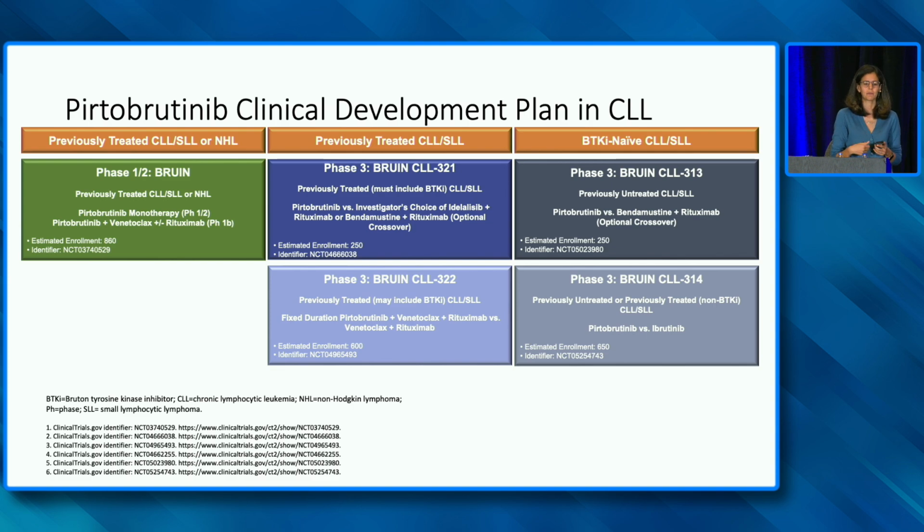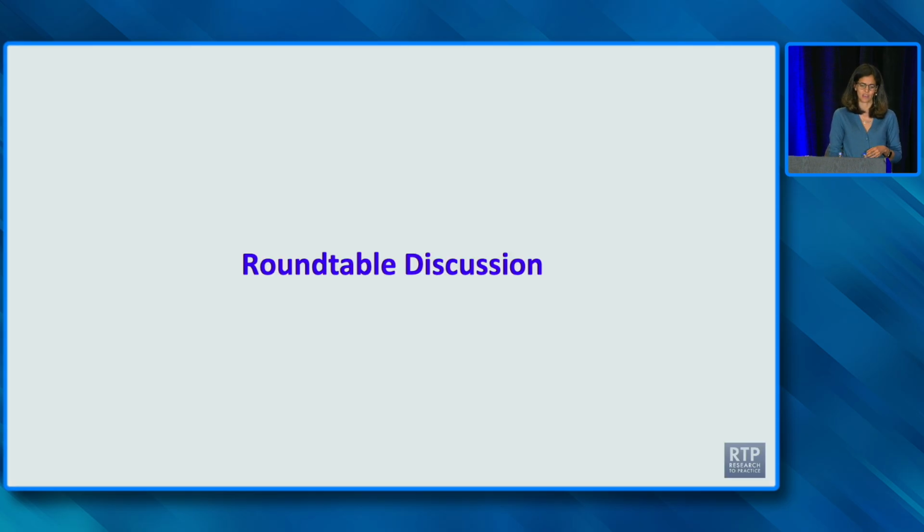And Pirtobrutinib is currently being investigated in other clinical trials. We did talk about the BRUIN trial. We did talk about the BRUIN 321 trial, which is in patients with previously treated BTK, they got Pirtobrutinib versus idelalisib rituximab or BR. BRUIN CLL-322 is another one, which is including patients with previously treated CLL, and they get fixed duration of Pirtobrutinib, Venetoclax, and rituximab versus Venetoclax rituximab based on the MURANO regimen. And in BTK inhibitor naive patients, BRUIN CLL-313 is Pirtobrutinib versus BR, and BRUIN CLL-314 is Pirtobrutinib versus Ibrutinib. So we are going to hear a lot about this molecule in the next few years as these studies read out. Thank you.